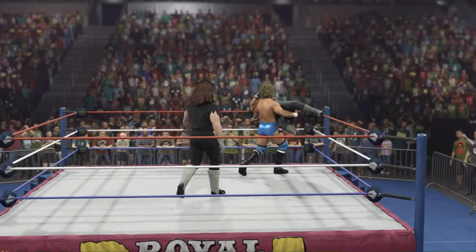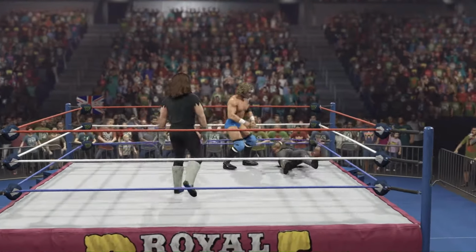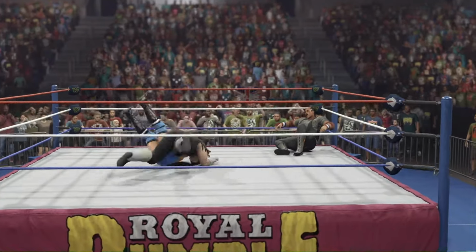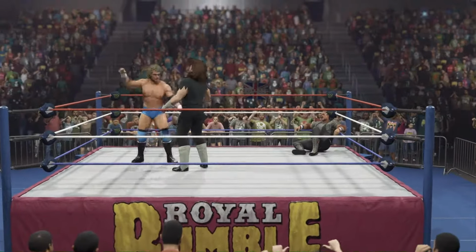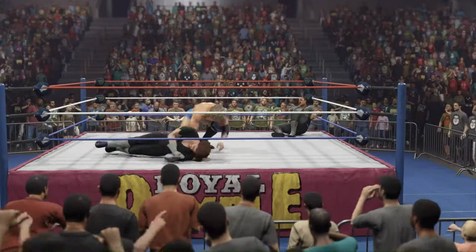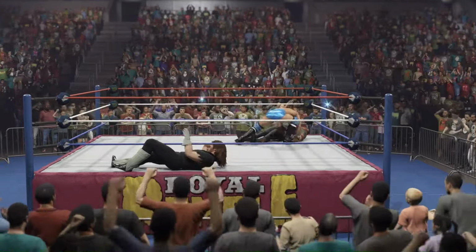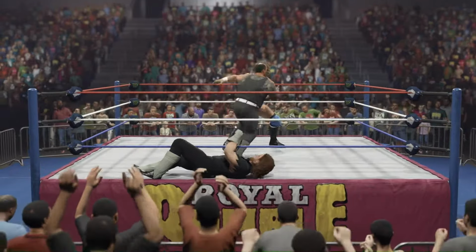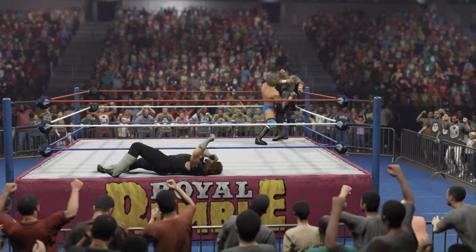Position to be in here. Might not end well. What a DDT. Here it comes. Chokeslam. Boom. Any more hits in that area could leave him dizzy. Getting set up for something in the corner. Caught him right in the jaw. Ugh, what a shot.